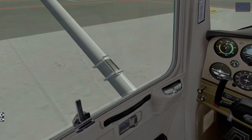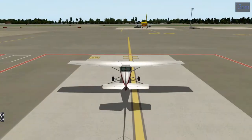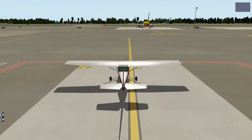So, let's see, let's open that up. Let's hop outside and let's do a taxi to runway 8. Alright, and away we go. We're actually going to go that way, but we'll take the taxiway here.